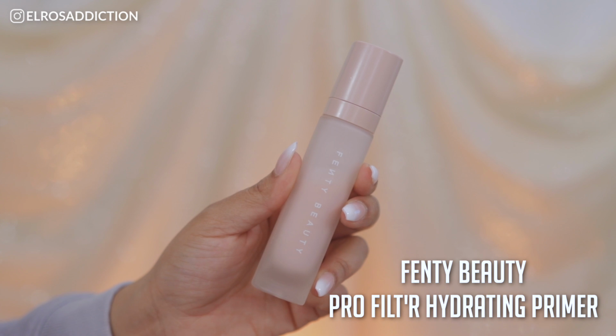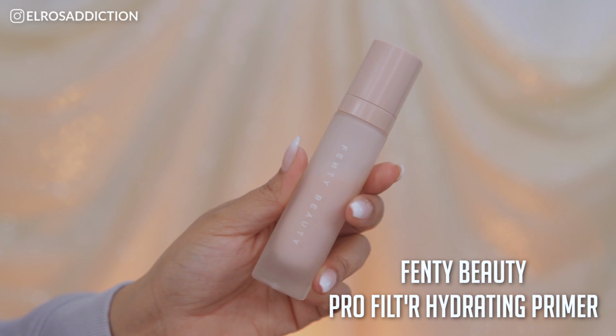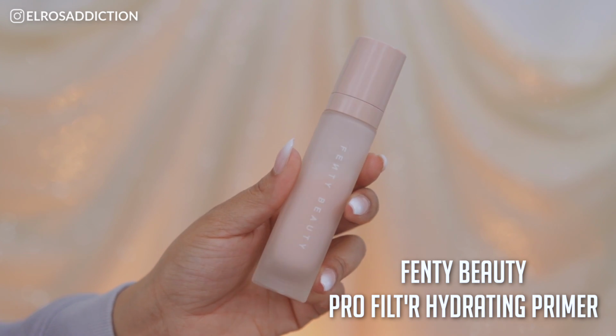Getting right into this, I have done my skincare and I'm about to go in with some primer. Since I have dry skin, I'm going to be using a hydrating primer. That's just what I like to do. Most of my primers are hydrating regardless of the foundation claims. My primer is always going to be hydrating because I'm trying to get the most out of whatever foundation I'm using. So the primer I'm going to be using is the one from Fenty Beauty. It's the Pro Filter Hydrating Primer.